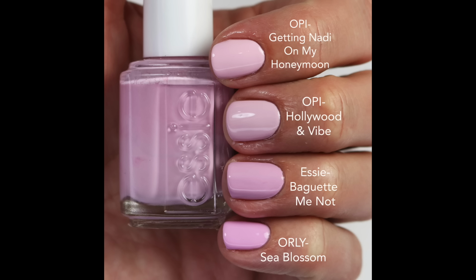Sea Blossom is a touch more purple and a little bit darker, so they are slightly different but close enough that I think you could get away with wearing any of those, so hopefully that's helpful.